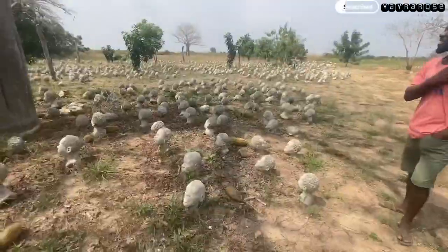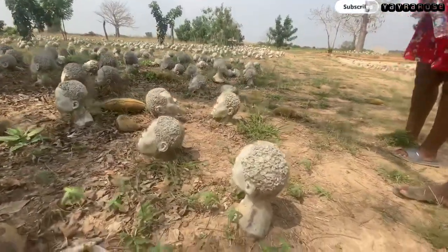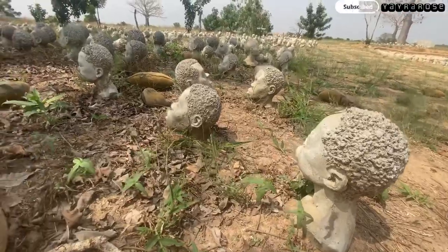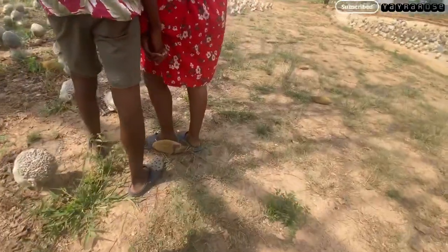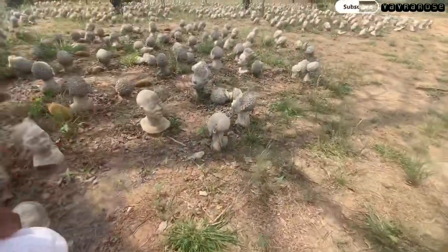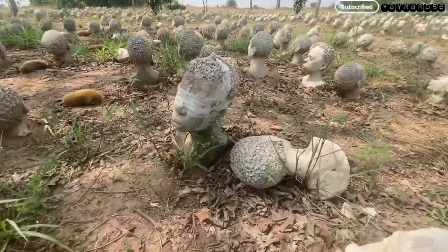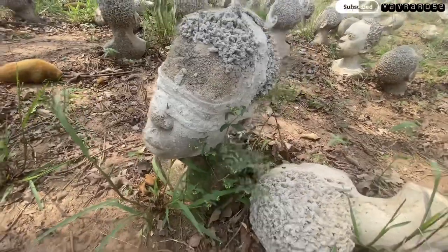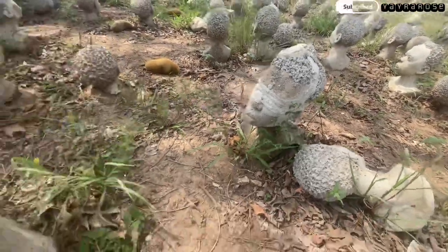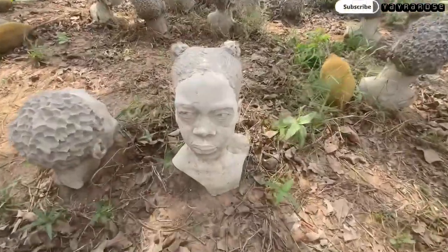So we are here at the Nkyinkyim installation, where we have the faces and heads of our ancestors. These have been created to serve as remembrance for us, and also to preserve that part of history for us. We have over 1,005 heads currently here. Okay, so these are real faces.